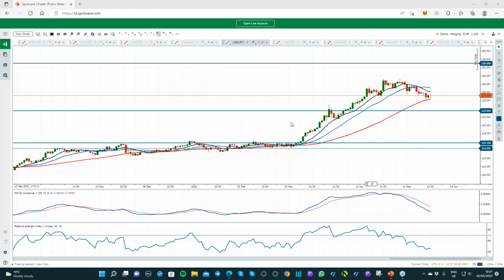Question, can you do scalping on trend? I do not scalp. Can you do it? Yes, of course, anything is possible. Can you do scalping on trend? Yes, you can. I don't scalp. It carries too great a risk for me.